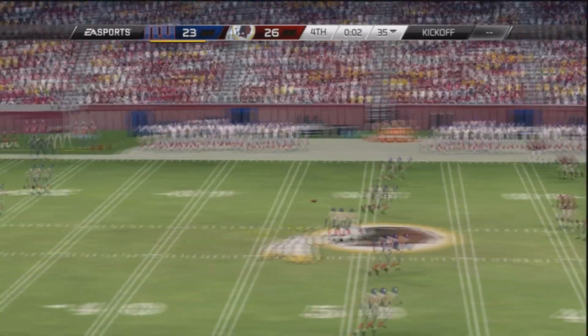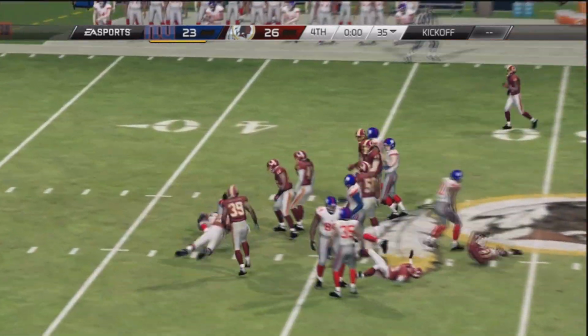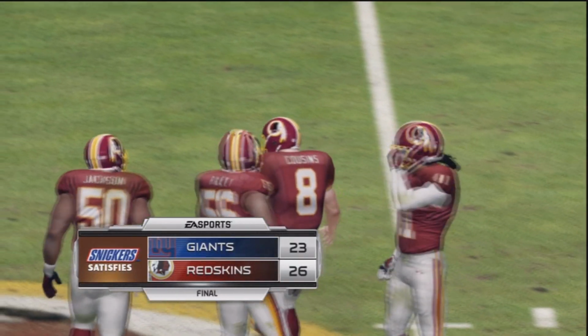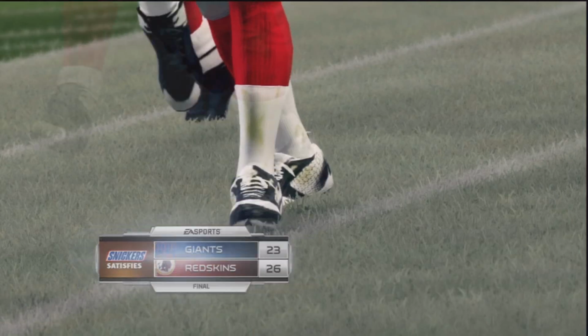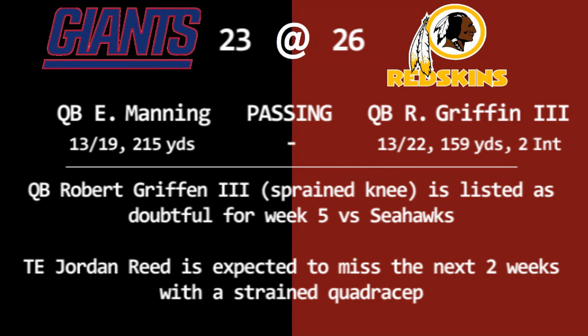26-23. Washington has the lead with 2 seconds to go, and John Connor tries the best he can to score again for the Giants on the kickoff, but no sir, the Redskins pull ahead and they win 26-23. Kirk Cousins 4 of 7, 50 yards and a touchdown on that game-winning drive. Washington is now 4-0 in the early going of the 2014 season and holds at least a 2-game lead over the Eagles and the Giants. Meanwhile, New York falls to 1-3.